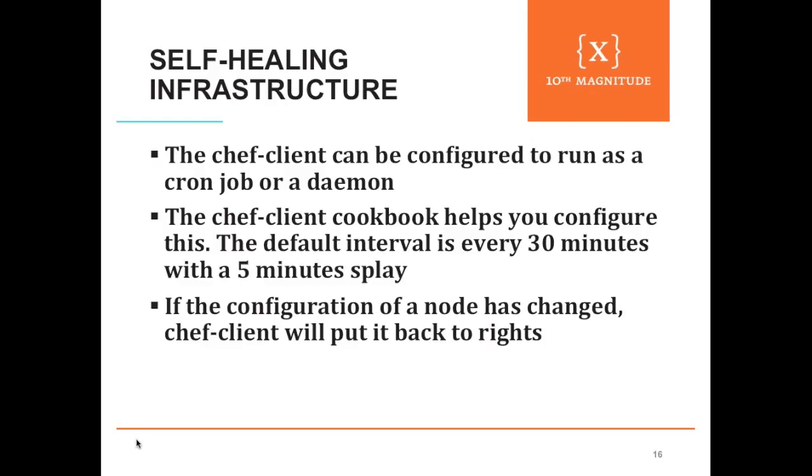This helps you with the idea of self-healing infrastructure. We said that Chef client can be configured to run as a cron job. It can be configured to run daemonized. And what this in the Chef client cookbook, as we saw, helps you configure that. The thing that's important about this means that if the configuration of a node under management has changed, Chef client will put it back to rights.